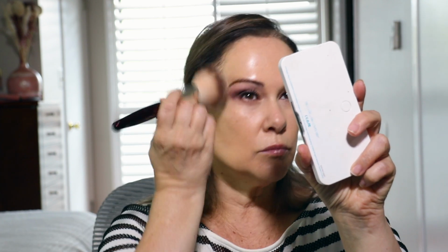For the rest of the face, I'm taking this Morphe Cloud Light Soft Glow Veil, and I have it in Sunrise. I have been loving it. I'm going to just take a fluffy brush. This is the BK Beauty 103. And I'm going to just set the rest of my face. Damn, that is so pretty.